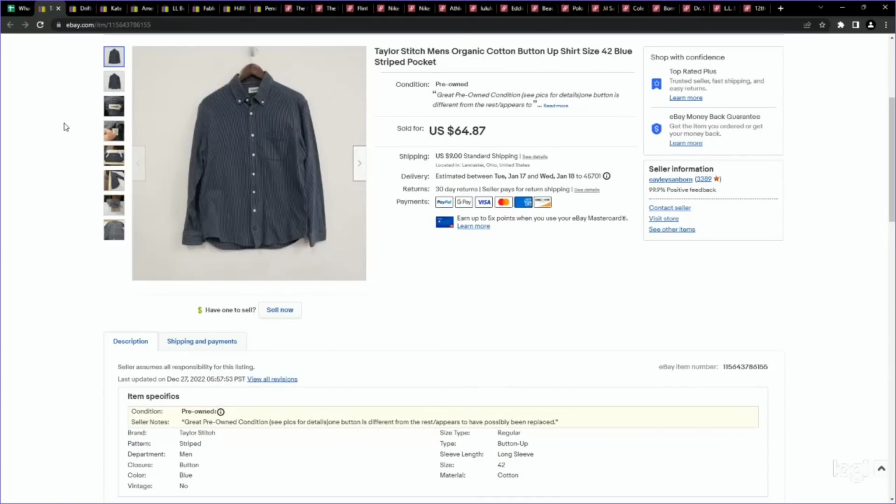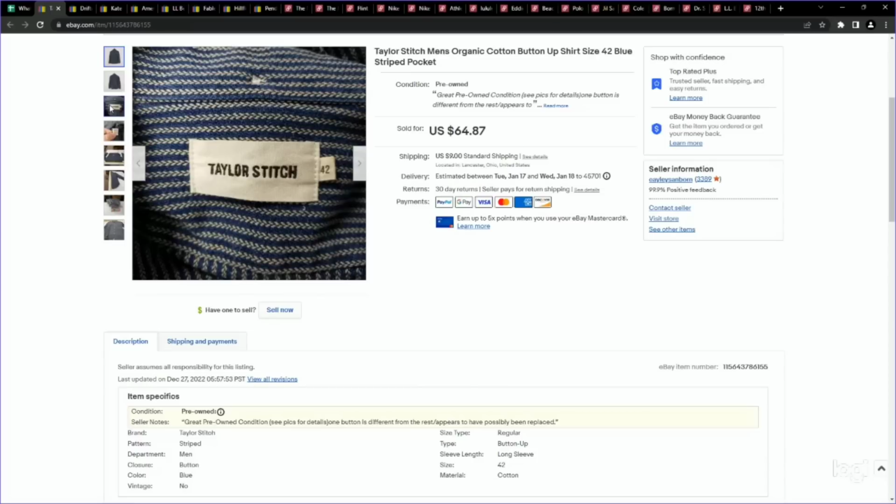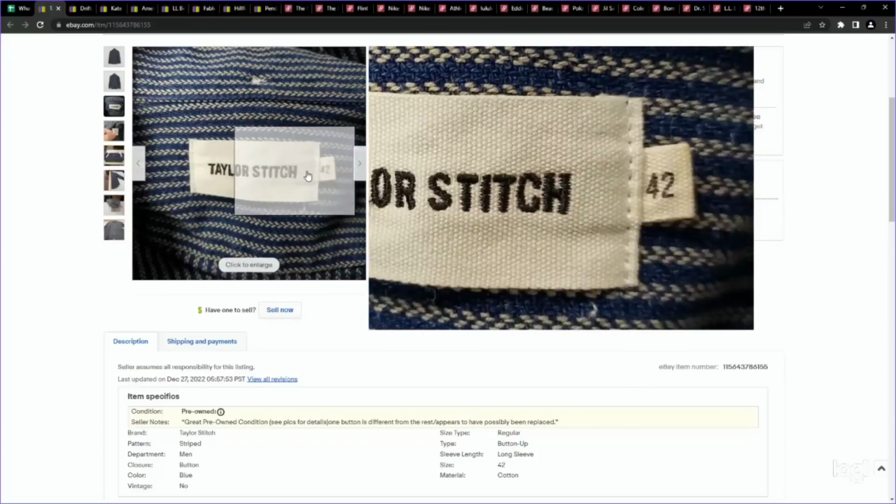This is a brand that is kind of newer to me, but has been performing really well. We found a couple of these pieces. It is Taylor Stitch. Pretty identifiable tag if you're out in the wild. I'd say that's one that, if I saw it, I'd probably look it up just because of how simple it is. We talked about that before.